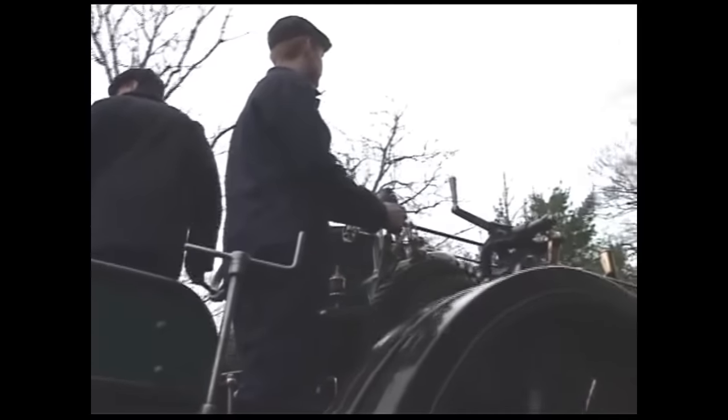Nice to see Jack driving there rather than steering. Eminently capable.